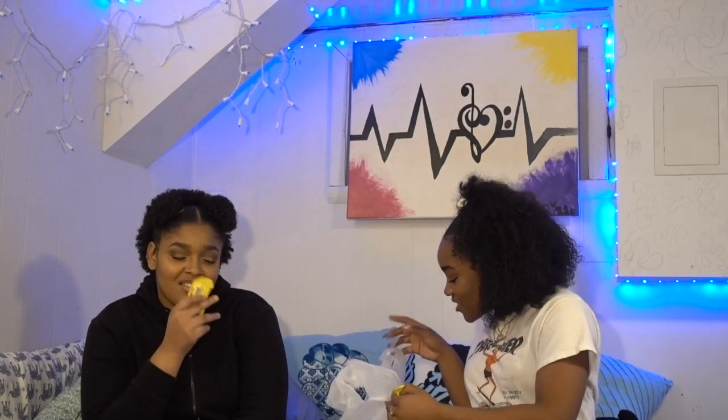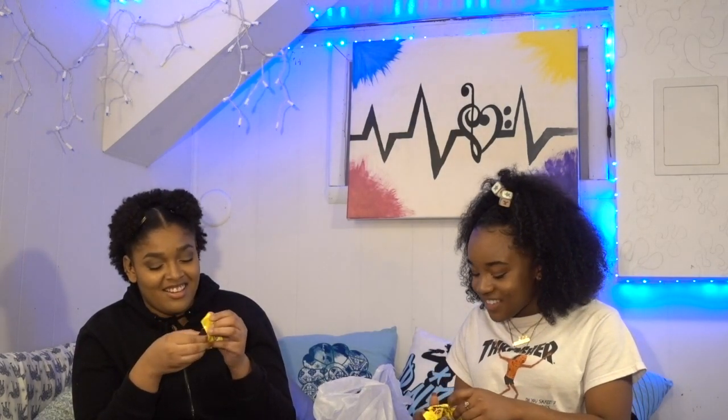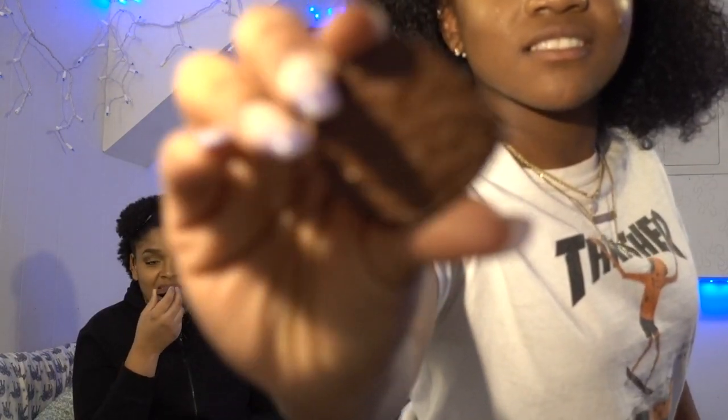Next we have Boyer's milk chocolate mallow cup. It's whipped cream center. We're trying these. These are gross looking. They stink. They smell nasty. Open it up. They want to be Reese's cups so bad. Ew. Look at the top. Oh no.